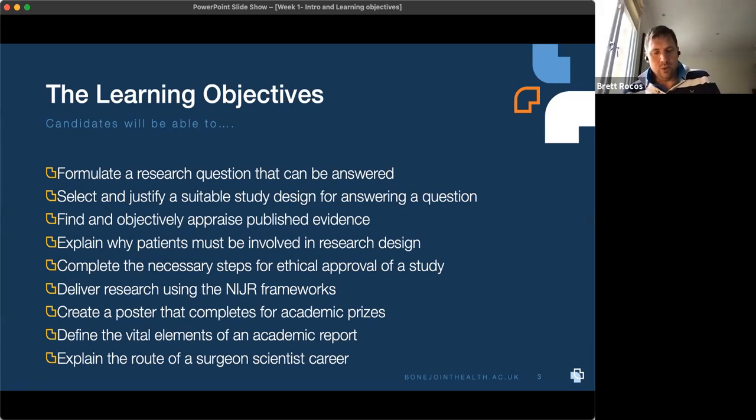And then, of course, we're going to turn our attention to the output of research. So it's all good and well doing projects and having them funded and all that sort of stuff, but unless the world knows about it, it's kind of pointless doing it. So how do you go about disseminating your findings? How do you create a poster that's good enough to compete for an academic prize? How do you build something that people are going to want to read and go away and tell their friends and colleagues about?